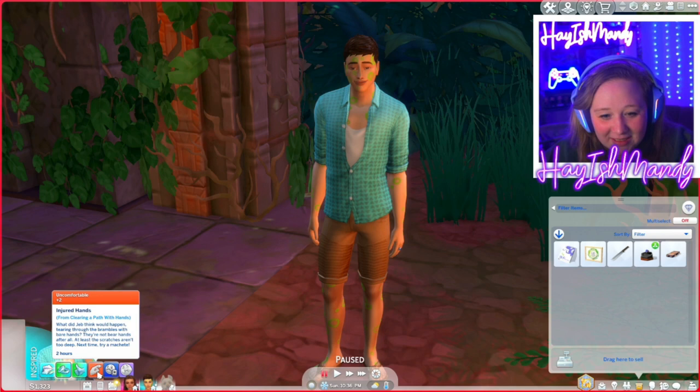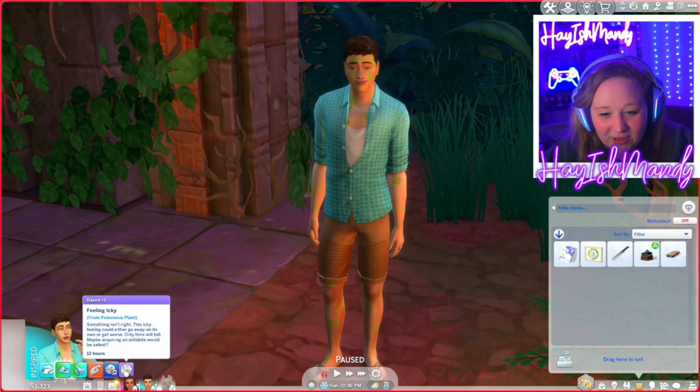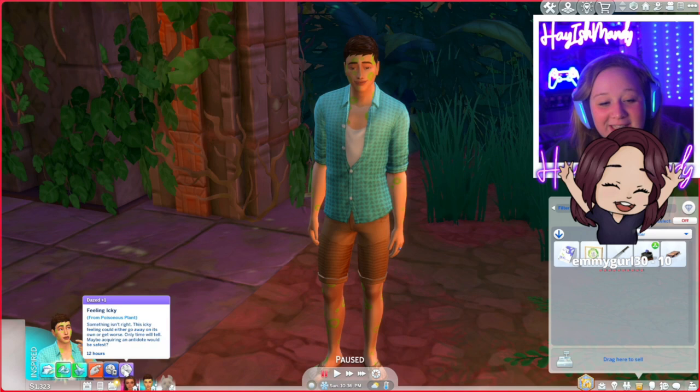From poison plant, something isn't right. Its icky feeling could go away on its own or get worse. Only time will tell. Maybe acquiring an antidote would be the safest!